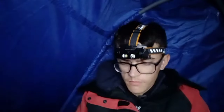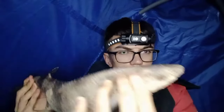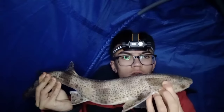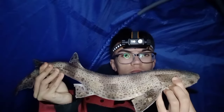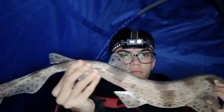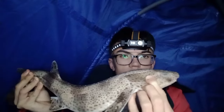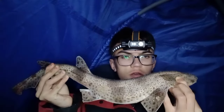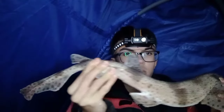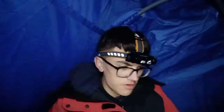Right, I'll spin him round. There you go. Not a bad doggy, that. Quite a nice sized doggy. There you go. Right, let's get him back, guys. So there you go, a doggy. A dogfish. Not a bad dogfish. Nice size, that is. Right, we'll get him back.